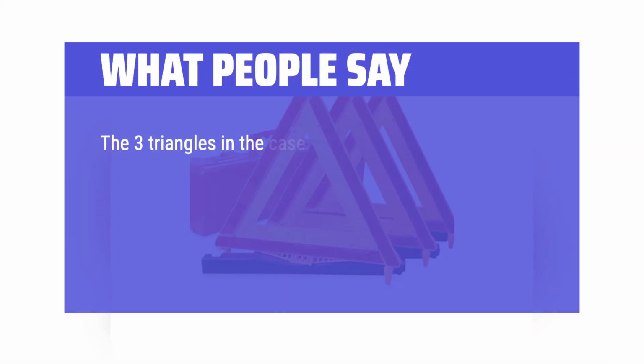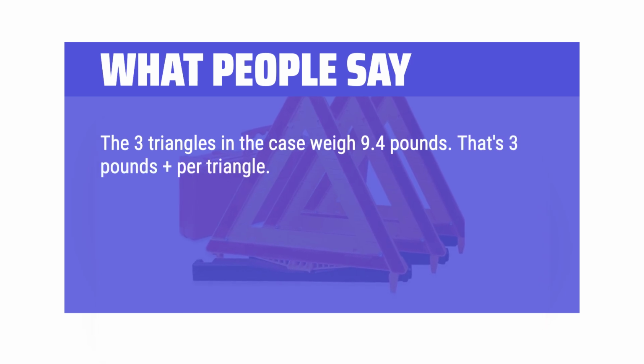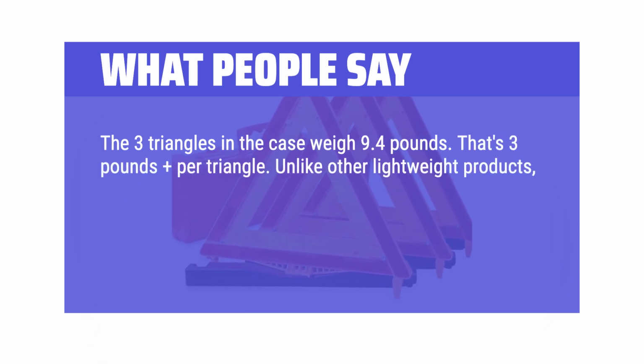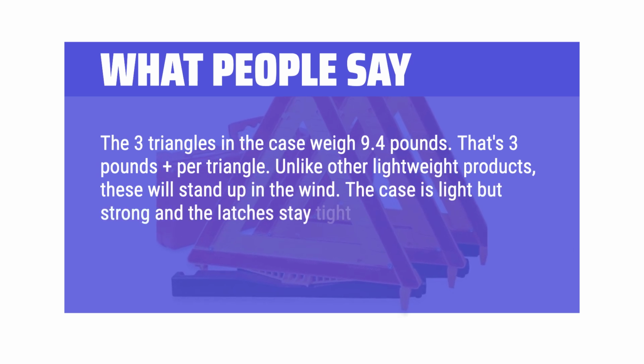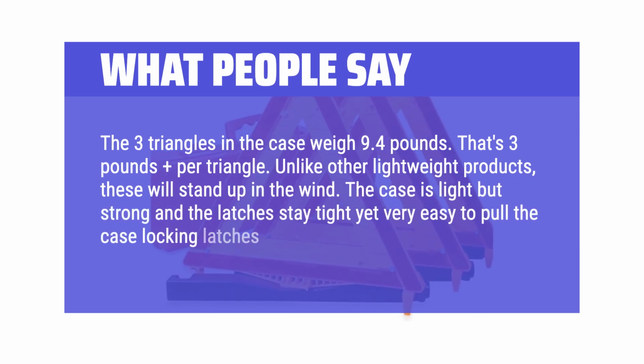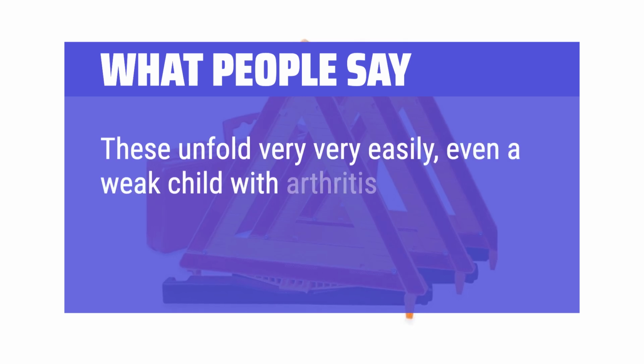The 3 triangles in the case weigh 9.4 pounds. That's 3 pounds plus per triangle. Unlike other lightweight products, these will stand up in the wind. The case is light but strong and the latches stay tight, yet very easy to pull. The case locking latches open. These unfold very easily, even a weak child with arthritis could do it.